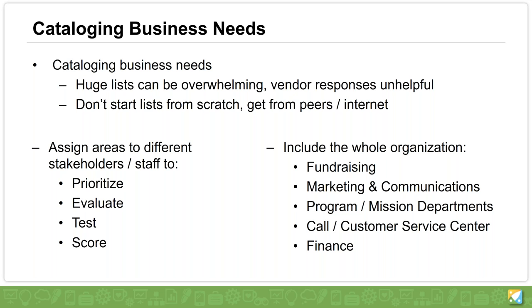And then you want to assign areas to different stakeholders and staff to prioritize, evaluate, test, and score. And when I say different stakeholders, ultimately you don't need everybody evaluating everything. Everyone who's part of the selection process does not have to evaluate every part of the solutions. If you ask people to be that involved, you will risk burnout, because when you're looking at three or four systems, and that's as many as I would suggest, you want to go deep in certain areas. If you're asking everybody to go deep in every area, you're going to lose people, and it's going to be tough on them. Now, if you're looking at a CRM system or a platform, you want to look across the whole organization. So you're going to have a lot of people poking at the software.